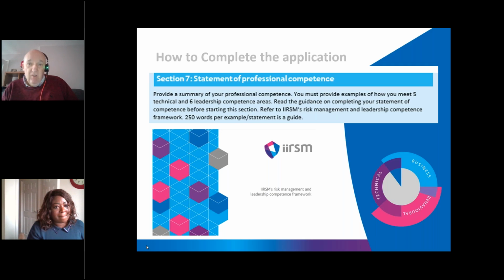Thanks, Donna. Now, I think in some respects, because we put the statement of professional competence as such an important part of everybody's application, we put it in section 7. There's a total of 64 marks available for the whole form, of which 22 are allocated in this section here. But please, please, please don't let that put you off. In total, we need 40 marks or more to be able to recommend you for fellowship.